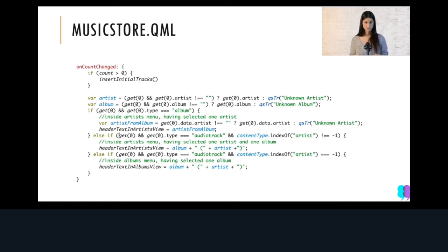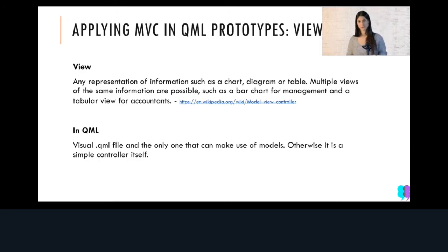So let's have a look then at the view. We have already seen the model. Now the view. The view, its general definition is that it's any representation of information, such as a chart, diagram, or table. Multiple views of the same information are possible, such as a bar chart for management or a tabular view for accountants. For example, in QML words, the view is a visual QML file, and it's the only one that can make use of models. That means that if it doesn't use a model, then it's a simple controller itself. It's not a view anymore.